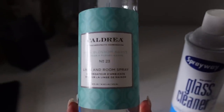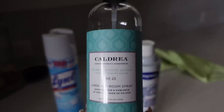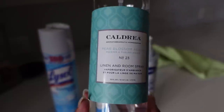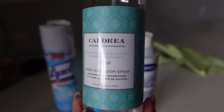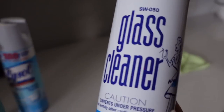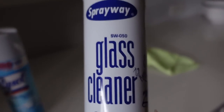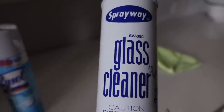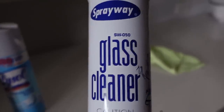I think they changed their packaging, so if you guys are looking for this brand, the packaging may not look like this. But it's the same smell, I hope so. So yeah, this is what I like to use on the fabrics and just as a room spray also. And this is my favorite glass cleaner, this Sprayway glass cleaner. This is the only glass cleaner we use on our mirrors and all the glass in the house. So this is what I use for the table.